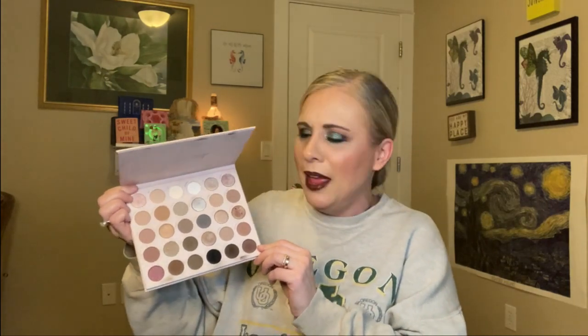But I'm telling you, the formula of this palette is gorgeous. The shades are gorgeous. Everything goes together. And yes, I know there's some repeating shades. I understand that. But the love that I have for this palette is out of this world. It really is. My cup runneth over. So I just could not pass this up.